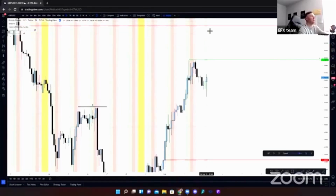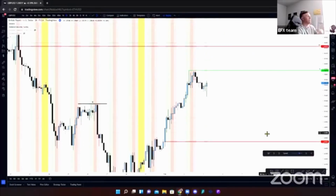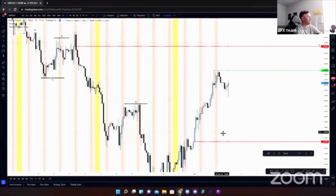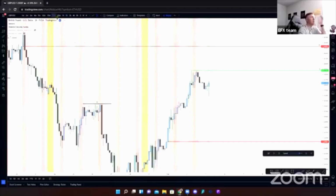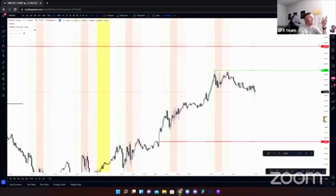So if this trend was going to continue, that would be target number one, the London high. Target number two would be this area here where Lee identified that manipulation candle, right? If that's a possible continuation move to the downside, we've identified this as a retracement, that's where you want to be phasing out of your positions, right? So that was the bigger target up there. So let's go back to this time frame that we were looking at.